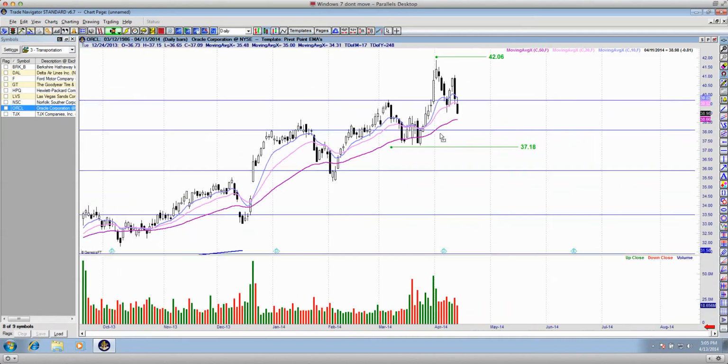Oracle again tanking. Looked like we were getting some form of a little bit of a bull flag. Pardon me, wrong one. A bull flag here. But that's absolutely broken down. We were expecting a bounce, but now we're starting to break down. All in all, a little bit of a double top, not too much, but really the best entry in the way of a bearish entry is 37.18.